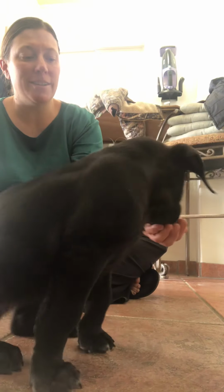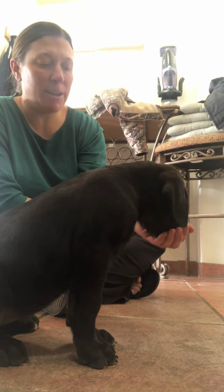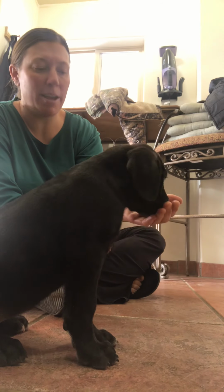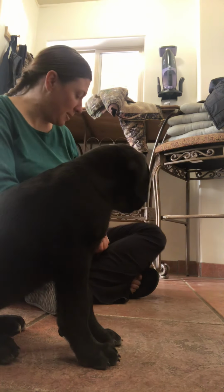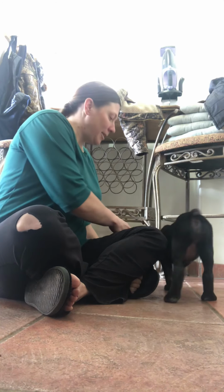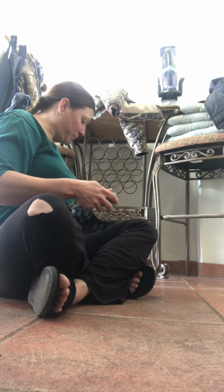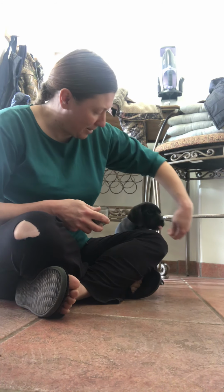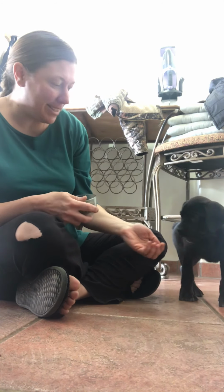And you know she's starting to get the word loaded, loading the word yes, when I say yes and she immediately looks for my hand or for the food. That means that she's connected, that when I say yes, she gets to have a treat. Ebony. Yes.